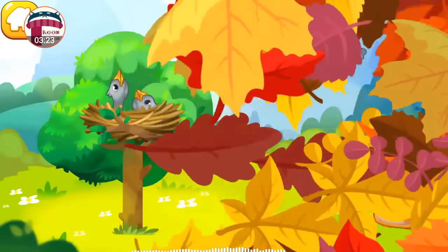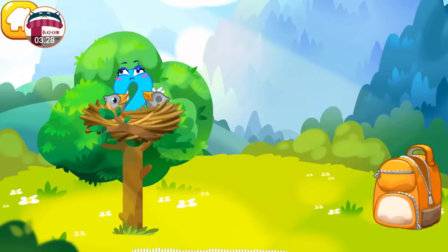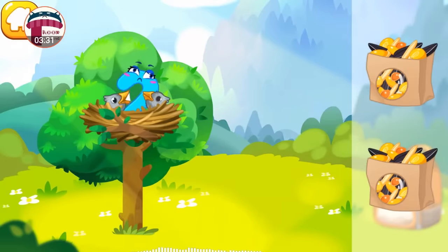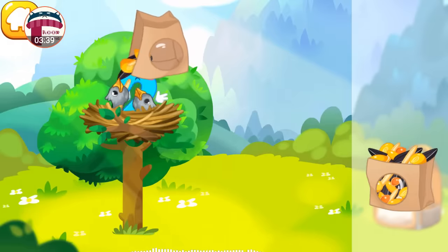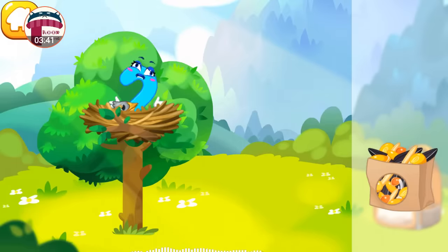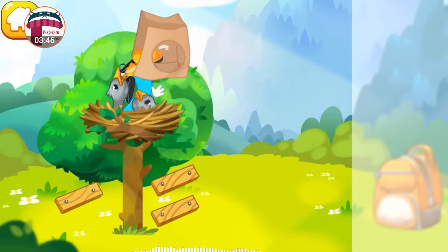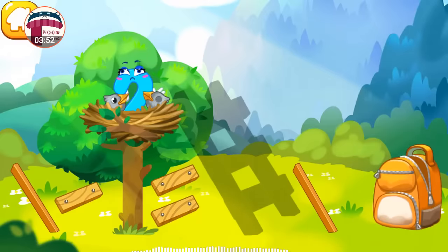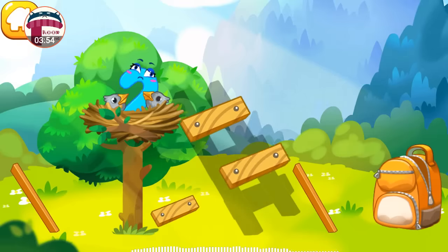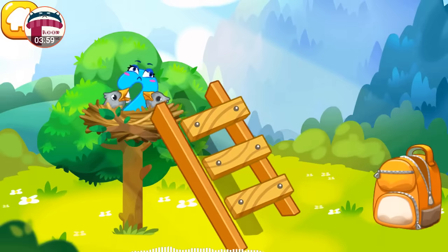The number 2 was caught by a bird and carried to its nest. Let's feed the hungry baby birds with some seeds. Now assemble the ladder so number 2 can come down. Assemble the ladder from the parts. Good!